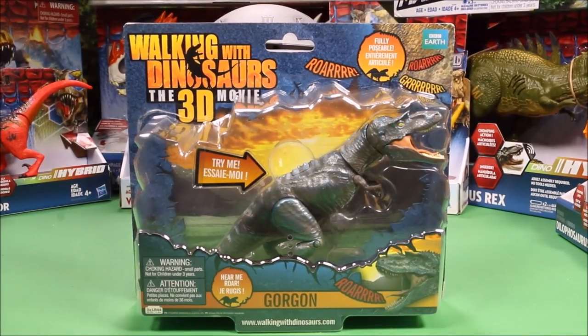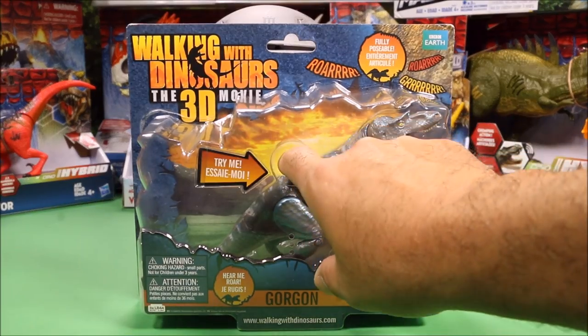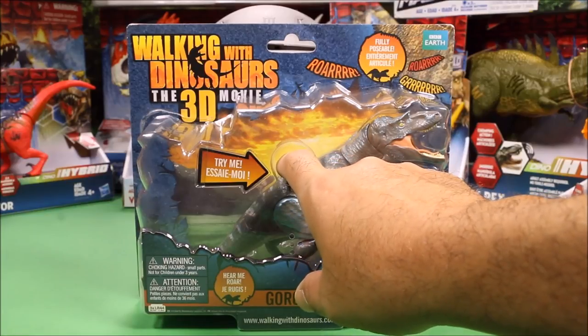Okay, so the first giant surprise toy we are going to open up is not all that giant at all. But it is really cool. It's Walking with Dinosaurs, the 3D movie. And this guy makes sound, says, "Hear me roar."